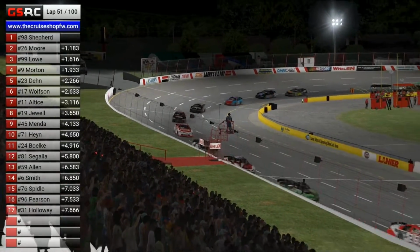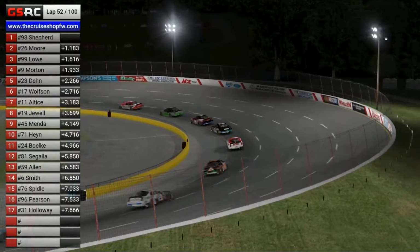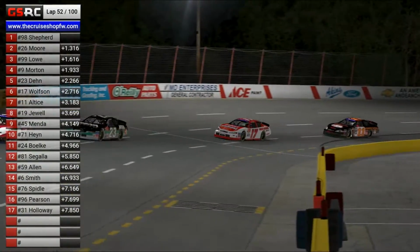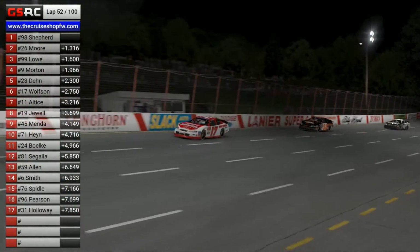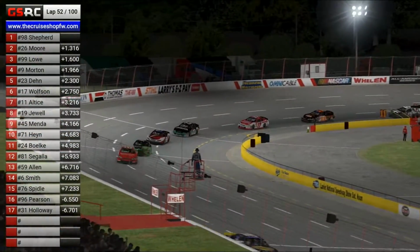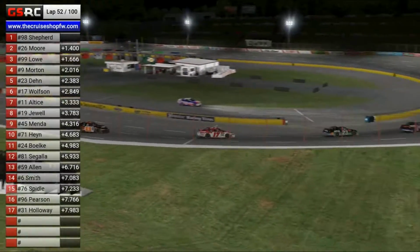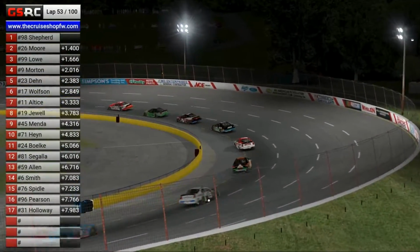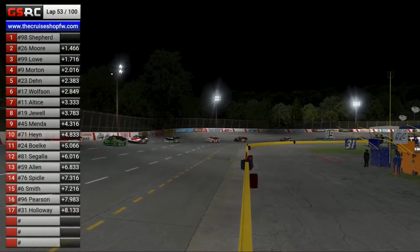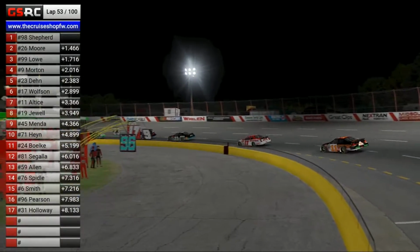Yeah, I've come to kind of notice when we interview drivers in the pre-race show, and they seem to all say, the car's really loose, I'm not sure how it's going to go, mid-pack would be a good finish. Usually they end up having pretty good days. Yeah, I'd say so far so good for Wolfson. He's been able to have a little bit of luck with Altice and Menda tangling earlier on in the race, but now he's going to be looking for a way to reel in Dean and try to get into the top 5.